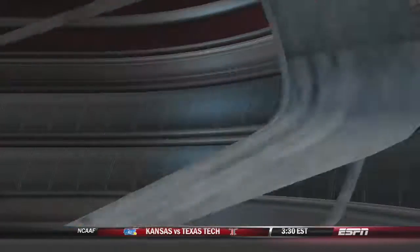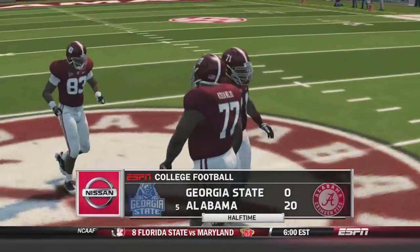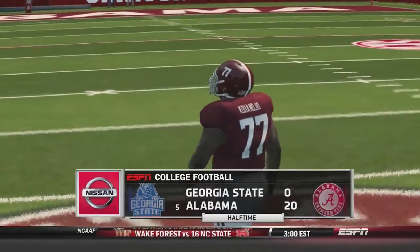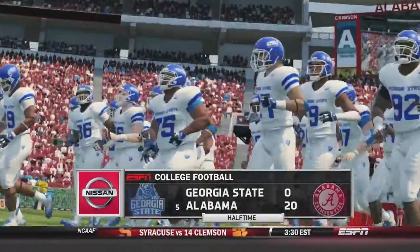As we have a studio update here, Iowa State is on top of Texas 21-14 in the second quarter, and that is how the first half ends. Alabama ahead of Georgia State 20-0.